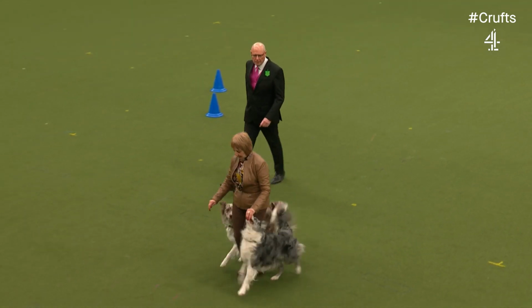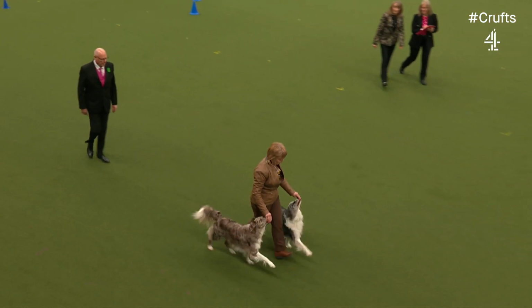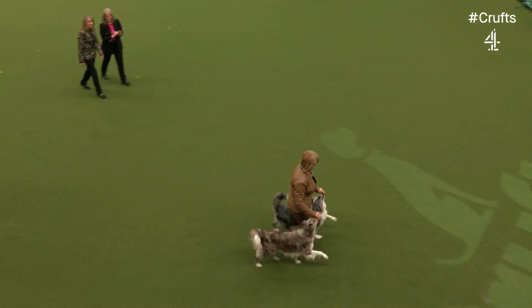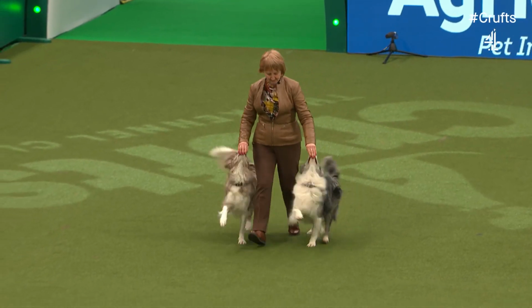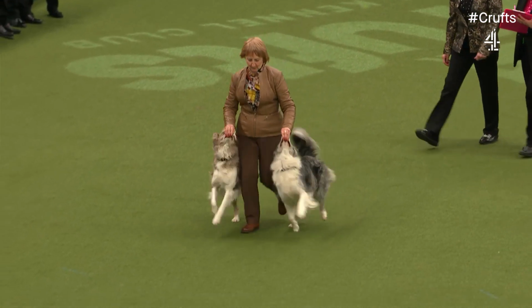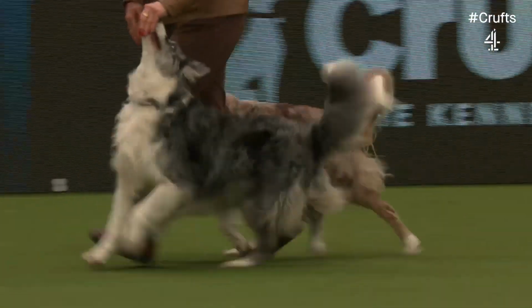Now Kathy's gone into a bit of fast pace. And now we're going into a trot again, with our dogs still in that heel work position. Stay nice and close to Kathy's legs. We won't give her too much fast pace because it's been quite a long day for her. Kaffner is like a bottle of fizz waiting to explode.